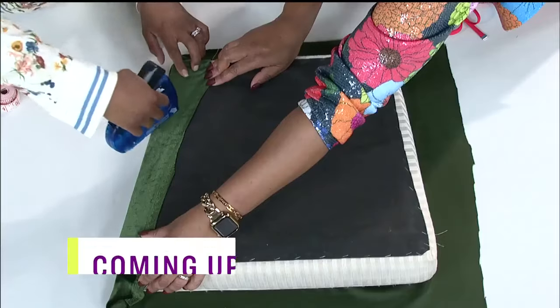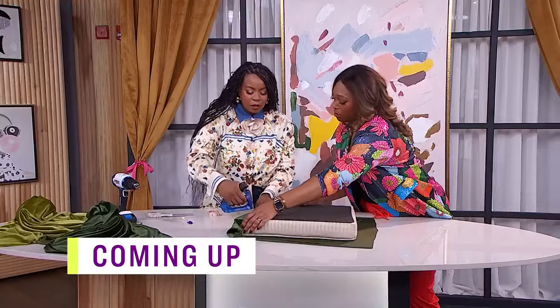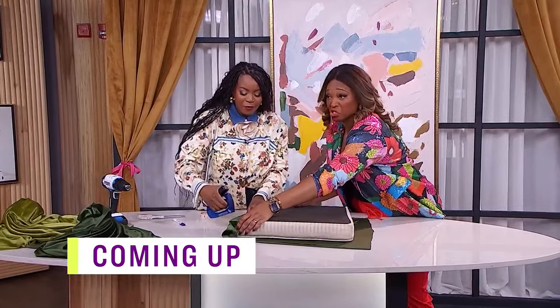Transforming your furniture with no help required. Is it a two-person job? Did the girls help you? Did Jason help you? No. Never mind. She's superwoman.